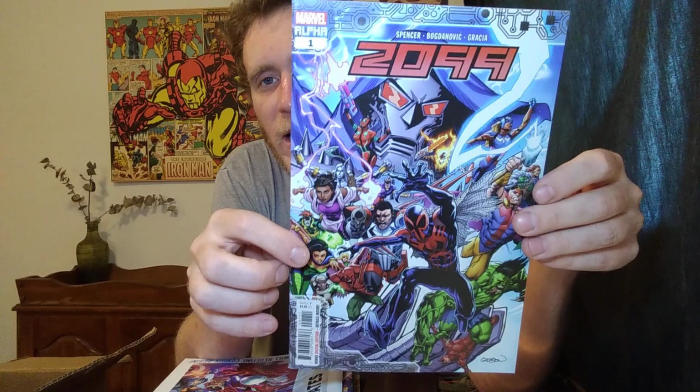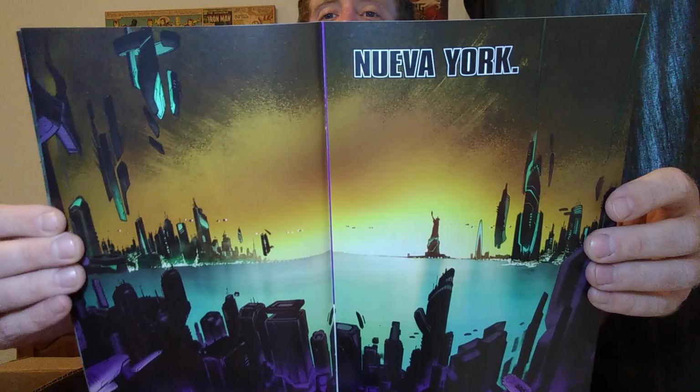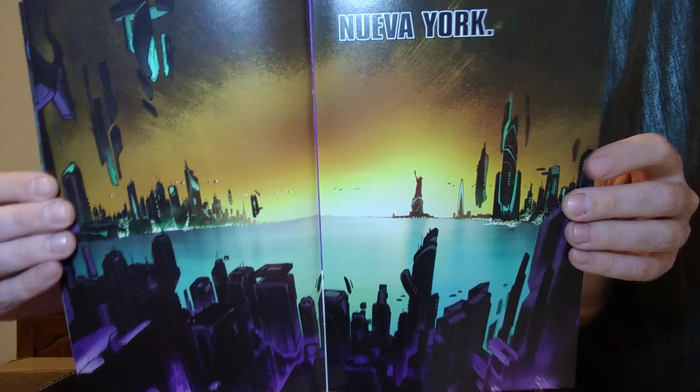Yeah, I picked this one up at Comic-Con as well. This was 2099 Alpha. This was kind of the reboot of the 2099 universe a few years ago. Viktor Bogdanovic is the artist on here, which is pretty nice. Nick Spencer's the writer.